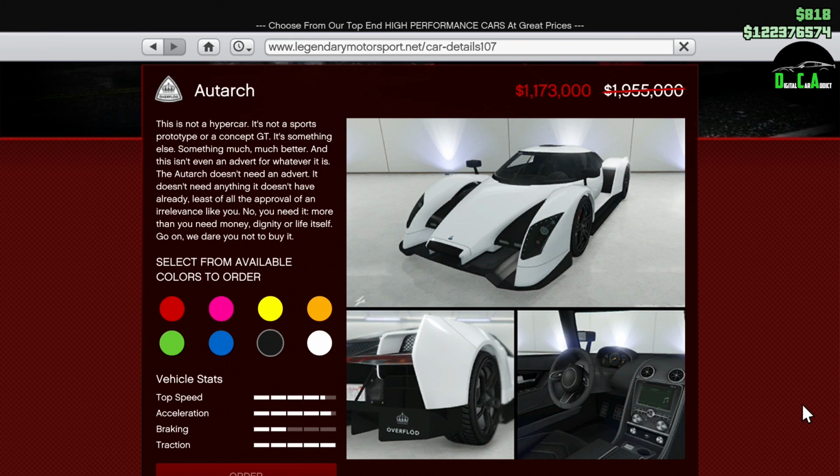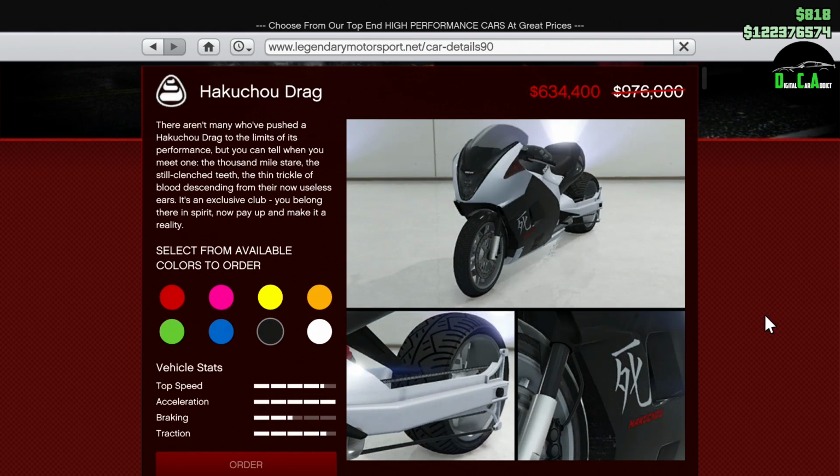And 40% off the Autark as well. This car is an amazing driving experience, literally glued to the ground. It just lacks the power to keep up with the Yamarus and Krieger. We also have 40% off the Hakuchu Drag, one of the best bikes for motorcycle races. I highly recommend getting one if you don't have one already. The customization is also great, and it's just an overall good looking and unique bike.